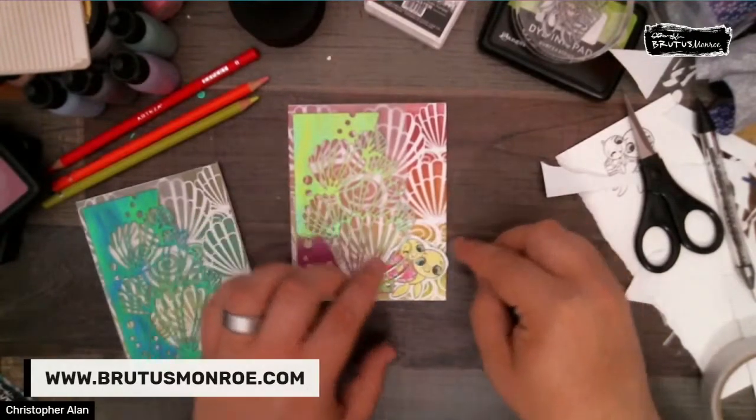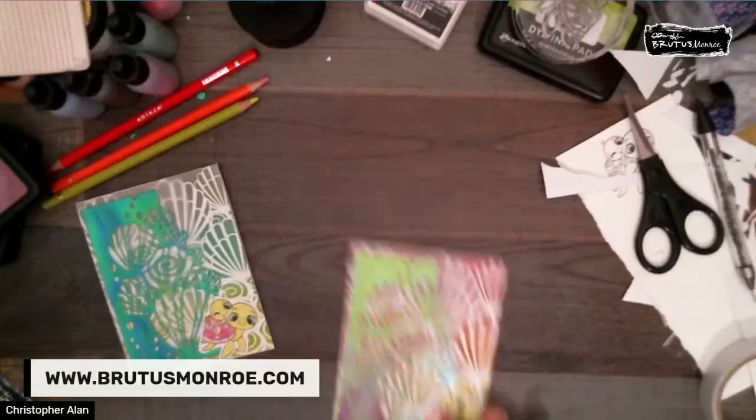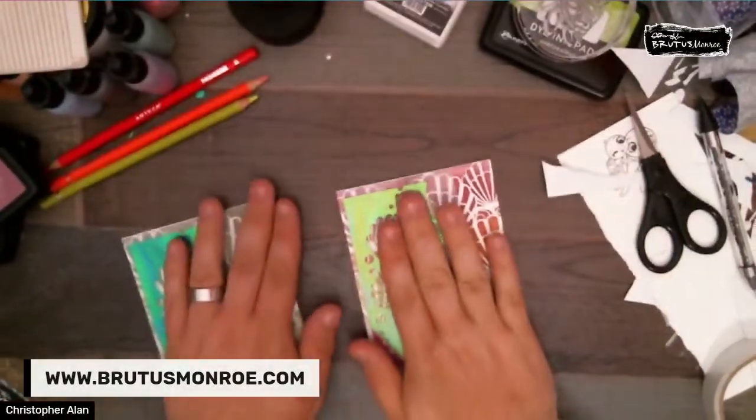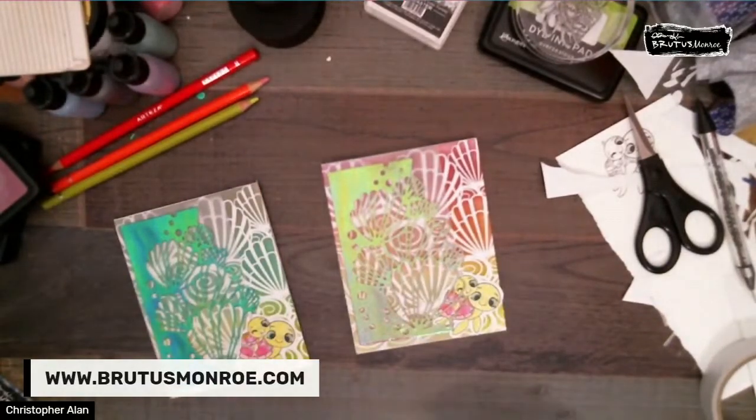Oh, I just love it behind there, too. Look how cute it is behind there. It looks like just peeking out. So they're both different. All right, so let's make these cards out.